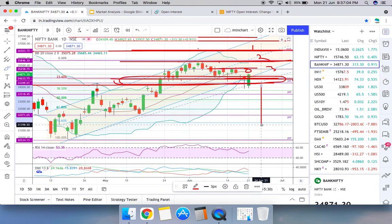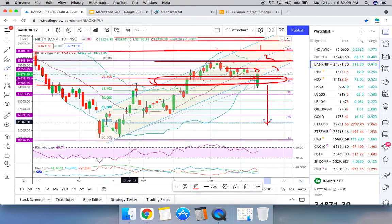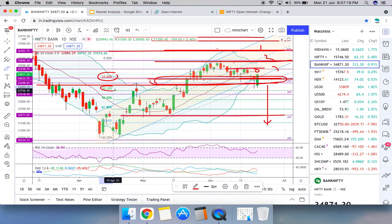That is broken, it is a free fall, like you don't have much support there until here. This also, the fib 23 is already broken, the moving average is broken, now it is finding support at 38 levels, right? So that is where it is holding. Maximum it can fall down to, after it breaks from here, we have an interim support here, which is the fib 38.